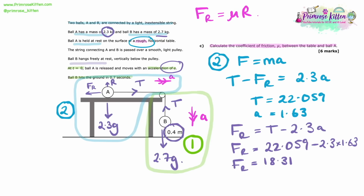However, that isn't what they wanted, is it? The question is asking for the coefficient of friction. We know friction equals mu times R, and the reaction force is the force perpendicular to the table, so acting upwards on this force A. Now, it's not accelerating up or down or anything, is it? It's just sitting on this table. So for that reason, we can look at the upward and downward forces acting on A and say that they must be balanced. Therefore, we can say that R is equal to 2.3g.